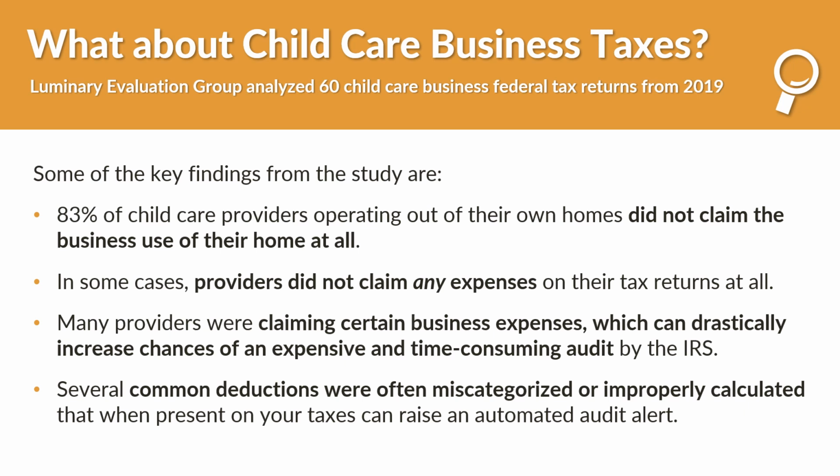The other key finding was that several common deductions were often miscategorized or improperly calculated, and when present on your taxes can again raise an automatic audit alert. While some deductions were valid, it was found that child care providers were just unfortunately putting them on the wrong expense line or possibly not calculating them according to the rules and guidance of the IRS.